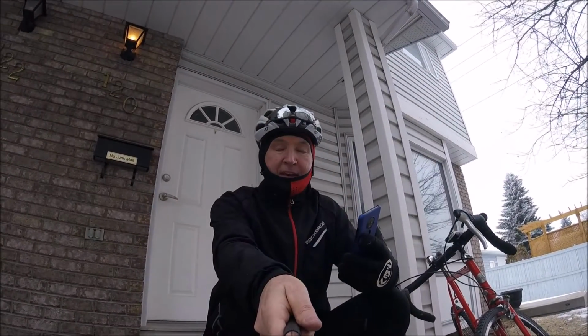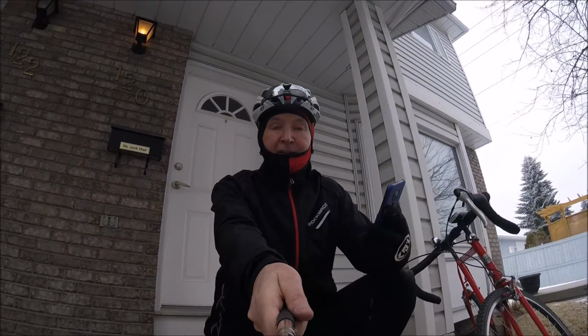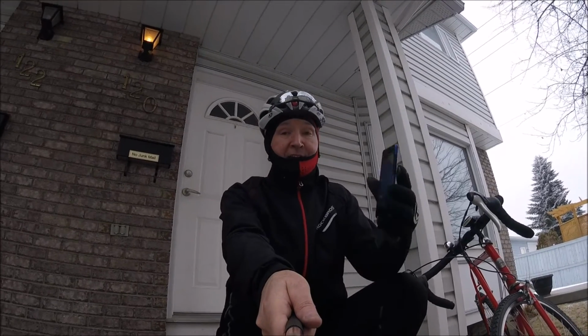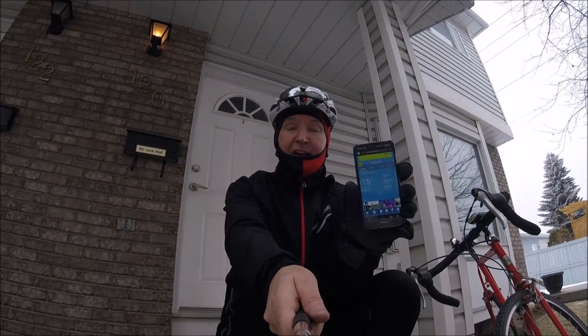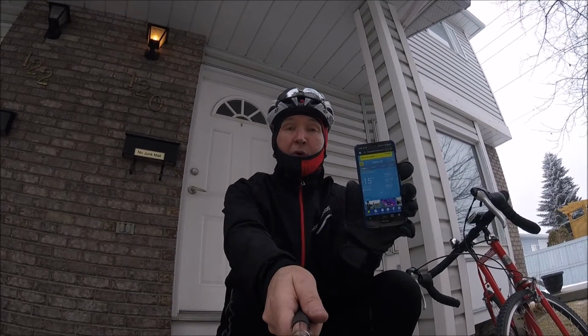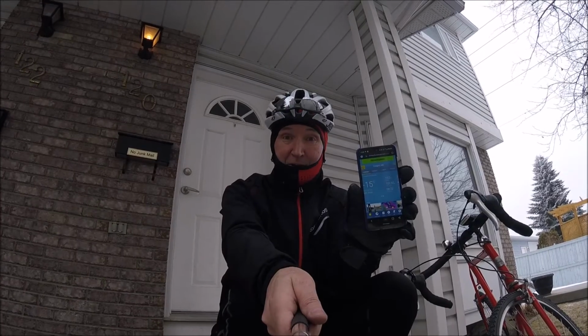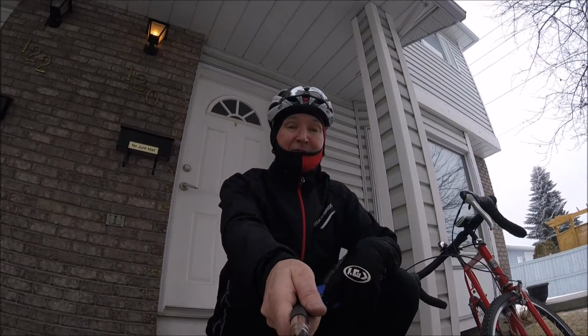I'm on my way out now to test out this Rock Brothers jacket. Feels real good, and I've got my Rock Brothers balaclava on as well because it's a cold day today. There's the current temperature in Calgary, minus 15 Celsius, wind chill minus 24 today, so minus 24 in Fahrenheit is 8. Okay, so it's a cold day today, so this balaclava is going to come in handy.